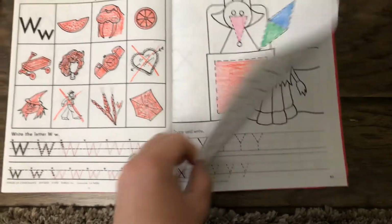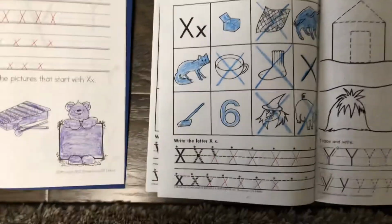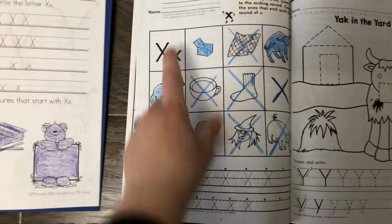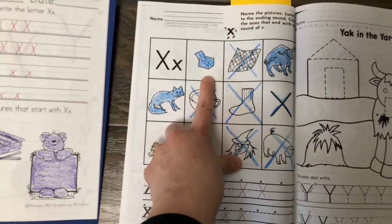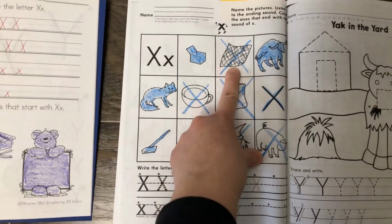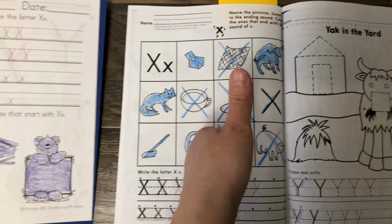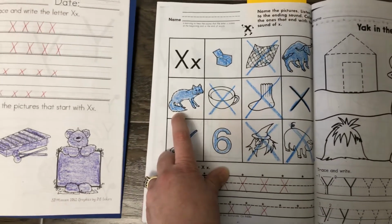Now, if you're going to turn the page over, you're going to listen to the ending sound, and you're going to color the ones that end with the sound X, okay? So here, we have a box. I picked blue. Again, you pick whichever color you want. Box. Can you hear the X? Yep, thumbs up, right? Color the box. This is a quilt. No, you hear a T sound at the end. This is an ox. Ox. Yep, color the ox.